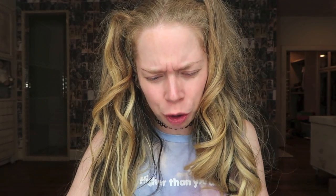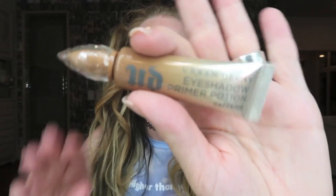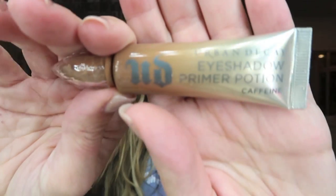Ooh, this one's kind of shimmery. I don't know if this is gonna work. It's sparkly. Not what I'm going for today. I had another kind of new one, which is called Caffeine, and I might have used this once.